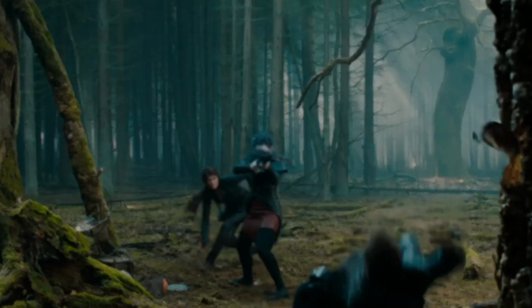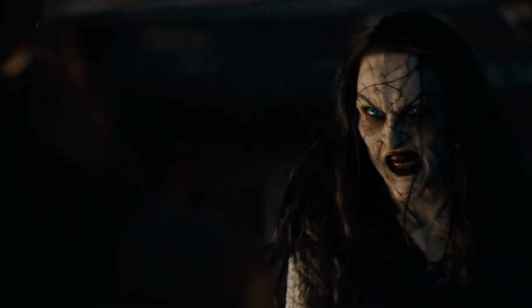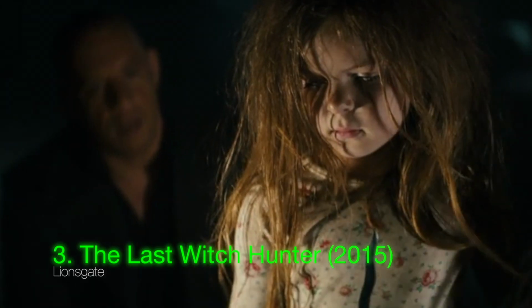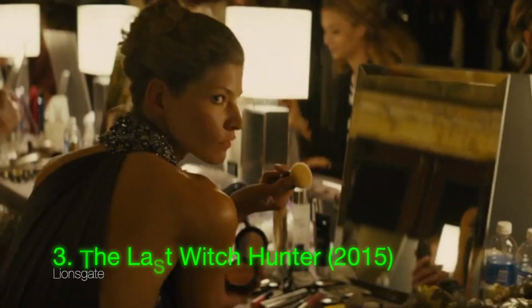Magical powers that witches use under attack, like growing trees to block off attacks in an instant. Witches can move super fast, use black magic to harm others, and transform into demonic shadows. Then there is the forest troll, whose skin is impenetrable. Now we have at the number 3 spot, the last witch hunter. There is a secret that witches still live among us.